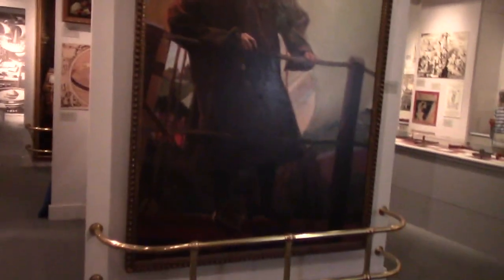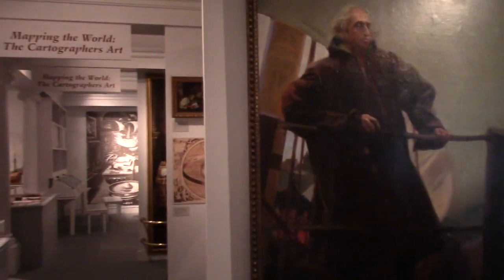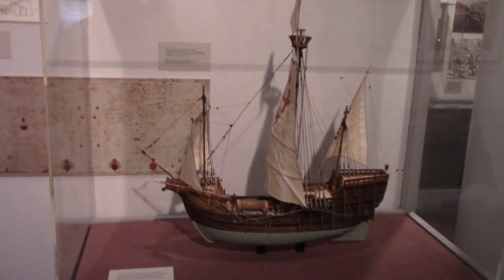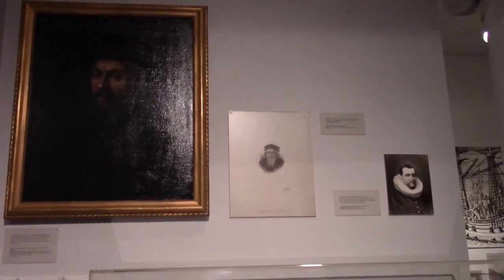Hi everyone, this is Engineer Pat 5290 coming to you live from the Mariner's Museum. I haven't been to this museum in a very long time, since I was at elementary school. This is one of our local museums on the peninsula in the Newport News area.